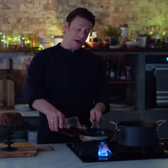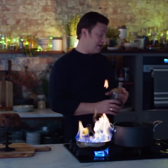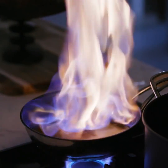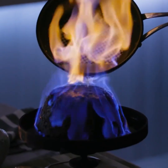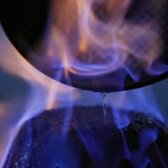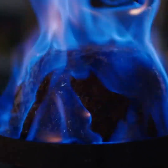Get yourself a pan and get it sort of on a medium heat just for a minute or so. Put a good slosh in the pan and then just angle it towards the flame or light it with a match. Be careful, we do not want Christmas to end in tears. Gently pour on top of the Christmas pudding. The alcohol is burning away and you're being left with the incredible flavour of Christmas.